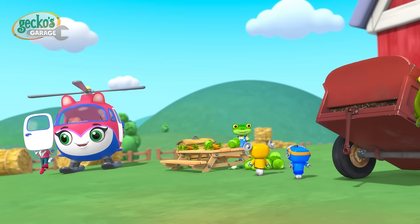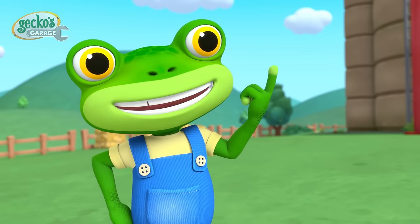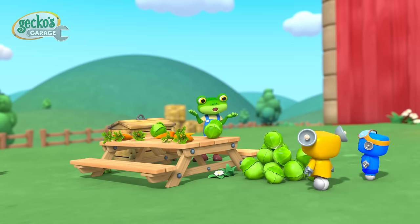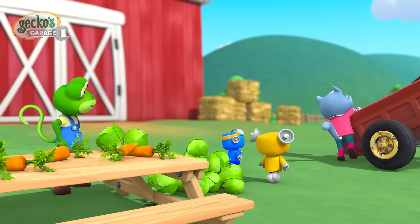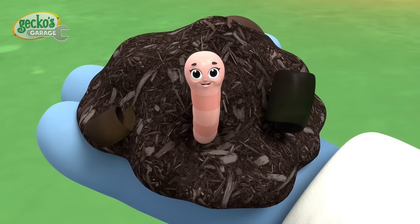Great question, Blue. What is compost? Well, composting is like recycling. Our food waste is used to help make more food. Exactamente, Gecko. Over time, my food waste has turned into precious compost, thanks to lots of tiny creatures.